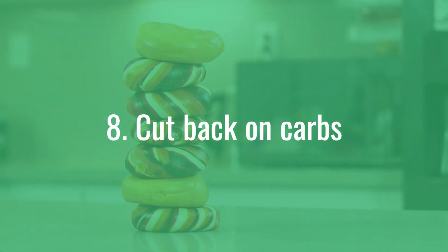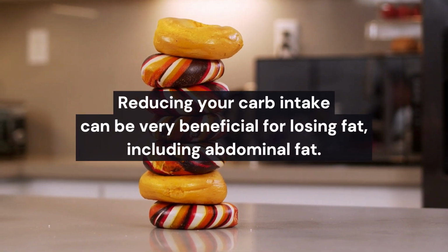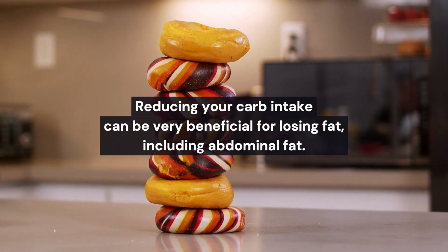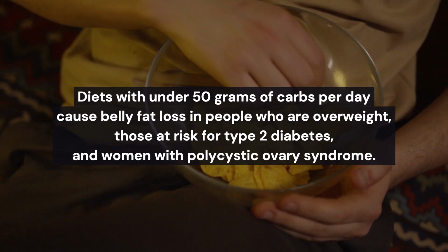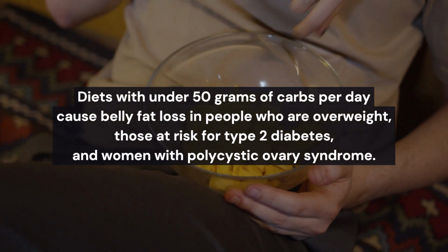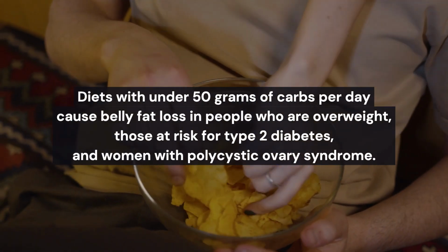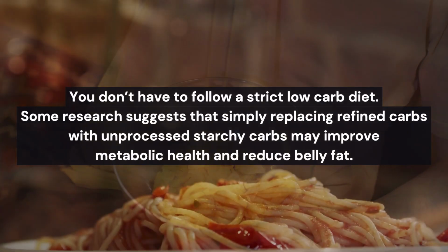Number 8. Cut back on carbs, especially refined carbs. Reducing your carb intake can be very beneficial for losing fat, including abdominal fat. Diets with under 50 grams of carbs per day cause belly fat loss in people who are overweight, those at risk for type 2 diabetes, and women with polycystic ovary syndrome. You don't have to follow a strict low-carb diet.